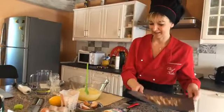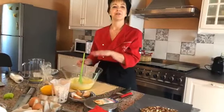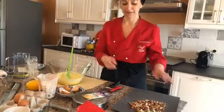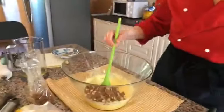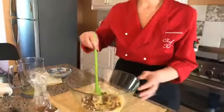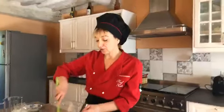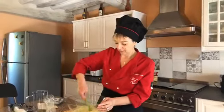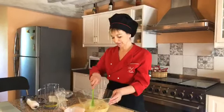Now we can add the almonds. So whipped yolks, sugar, then you add the butter, melted butter, and now this. You know that in patisserie many times you don't use melted butter, but you use cold butter in very small pieces, like for pasta frolla here in Italy. But it's very good in this recipe to use the melted one, because it's a recipe that needs to be processed.